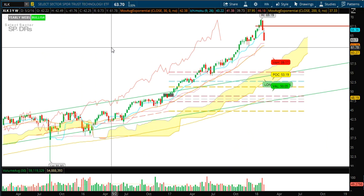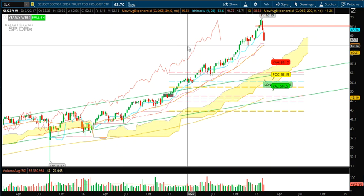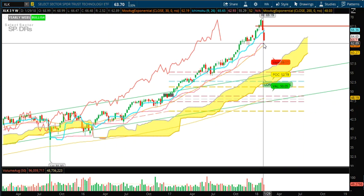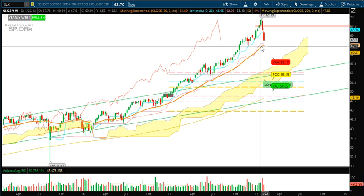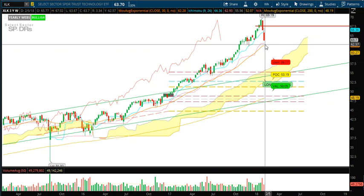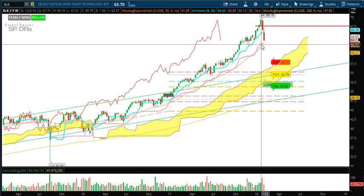Now a real problem child here, and that's our technology. We do have the 30 SMA at 6270. You've got your Ichimoku support line, and then you have your 6210. You've got your 30 SMA. Right at this level in the pre-market, XLK is trading right now, right at weekly support areas.